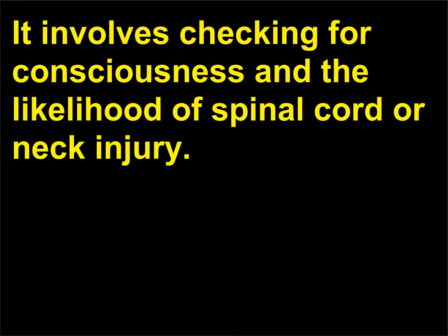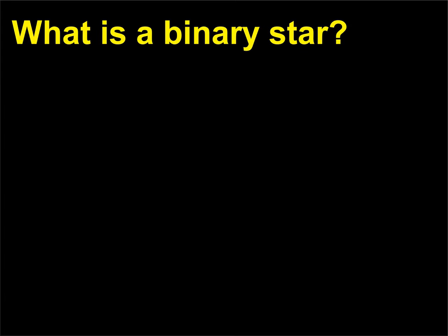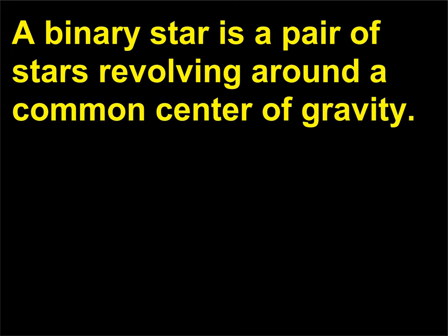What is a binary star? A binary star is a pair of stars revolving around a common center of gravity.